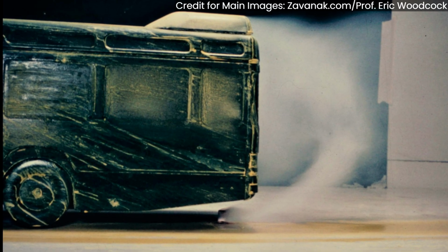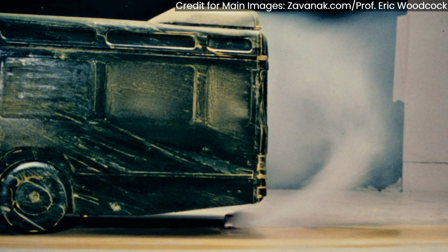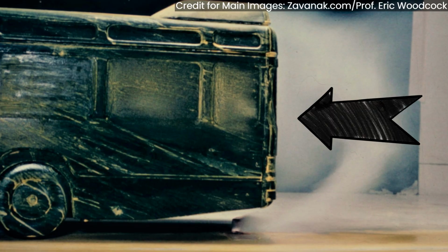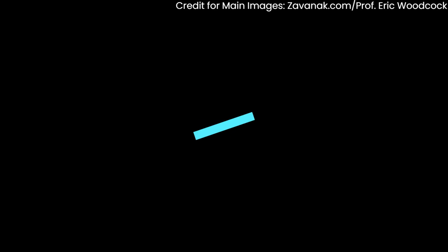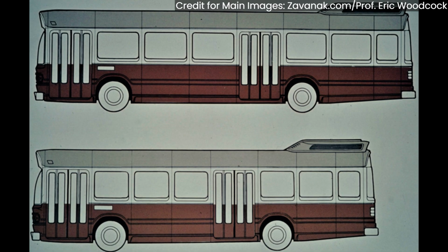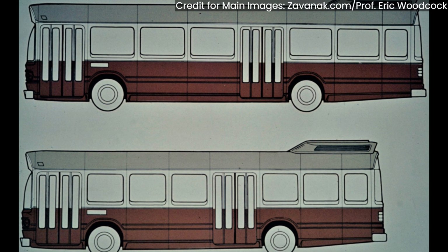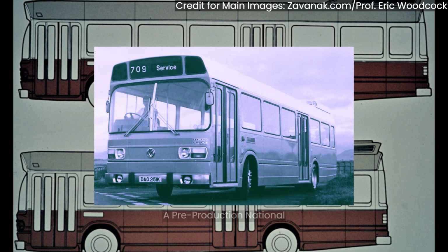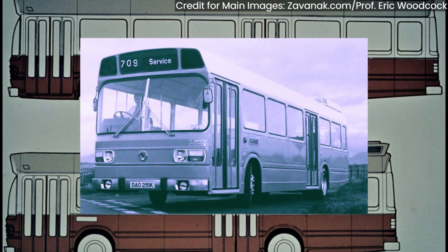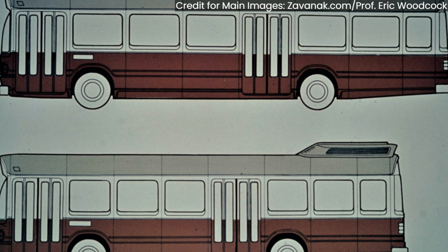This wind tunnel test took place at the Motor Industry Research Association. It was studying the vortex generated under the bus, which looks like it would throw a lot of dirty water against the rear end. The Leyland National was offered in two basic versions, either 10.3 meters long or 11.3 meters long. The respective lengths were determined by the choice of window bays, which could be 1,218 millimeters or 1,421 millimeters long. Interestingly, neither dimension translates into an obvious imperial equivalent.